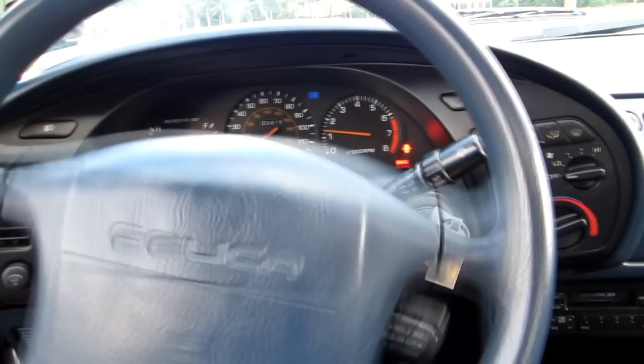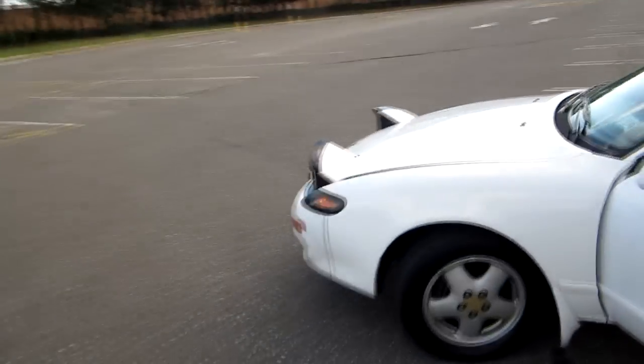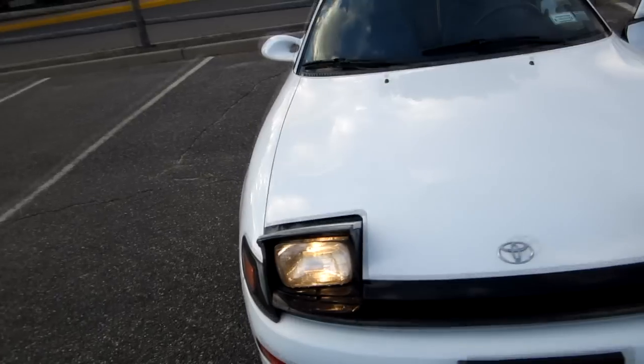See, the motor runs great. When he did change the timing belt, he did do it a little bit on the tight side. That's what that tiny little whine you hear is. But he advised me to actually leave it like that. And my other car had the same problem.